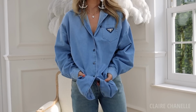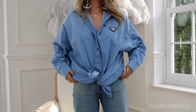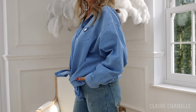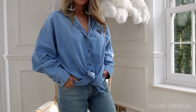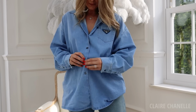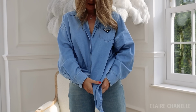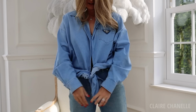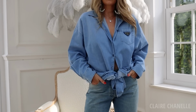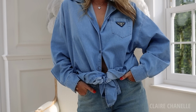I was just packing up and totally forgot to show you the hack. So this is what you do not do. Like this, you can see that this is very oversized, so it looks the worst with a lot of fabric, but this is what not to do. And the smaller the shirt, the better this is going to look. So instead, undo the second to last button, and you just simply pull in the fabric each side like this, and it sits like that. The smaller the shirt, the less fabric, and the better it will look. But that's the way I recommend to tie up your shirt.